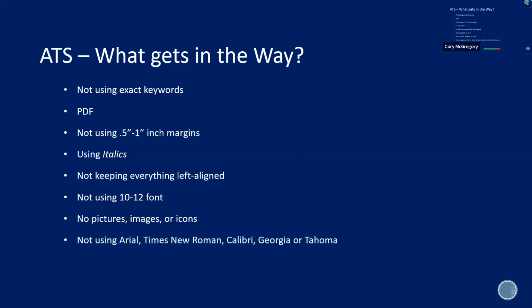So these are the font types that are a little bit safer for applicant tracking systems. When you go outside of that, you increase the chances that it may cause issues. But Arial, Times New Roman, Calibri, Georgia, and Tahoma, those all are typically just fine.